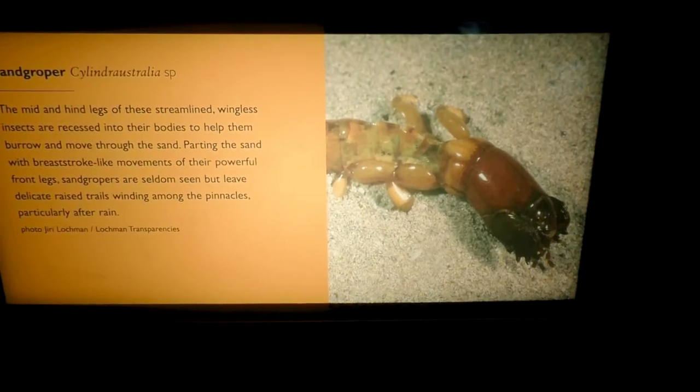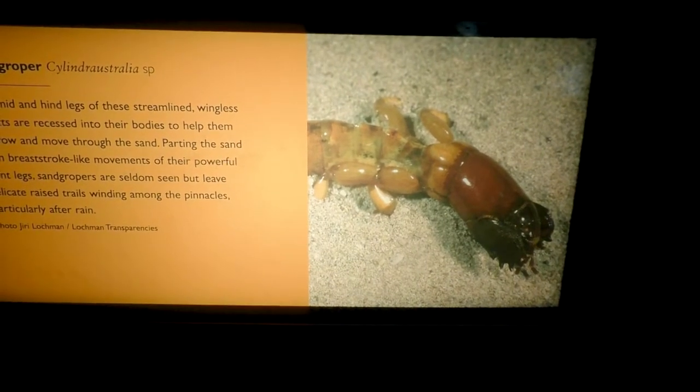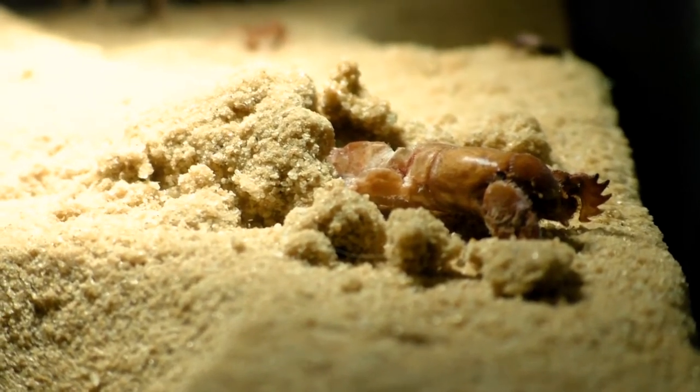Here's a fun fact. There's a type of insect living here that burrows under the ground and has little canals forming on the sand, and it's called a sand groper. And this is how other states in Australia refer to people from Western Australia. They call them sand gropers. That's not very nice, is it?